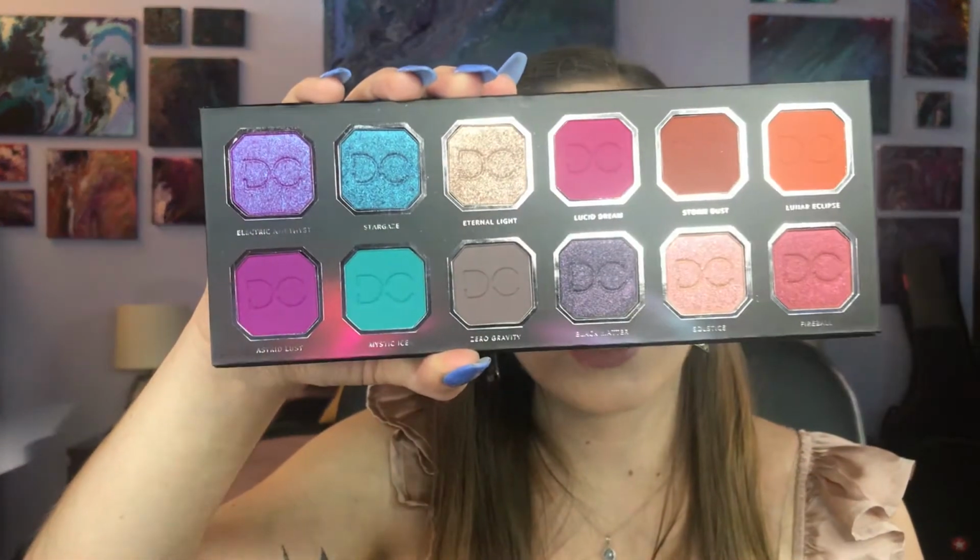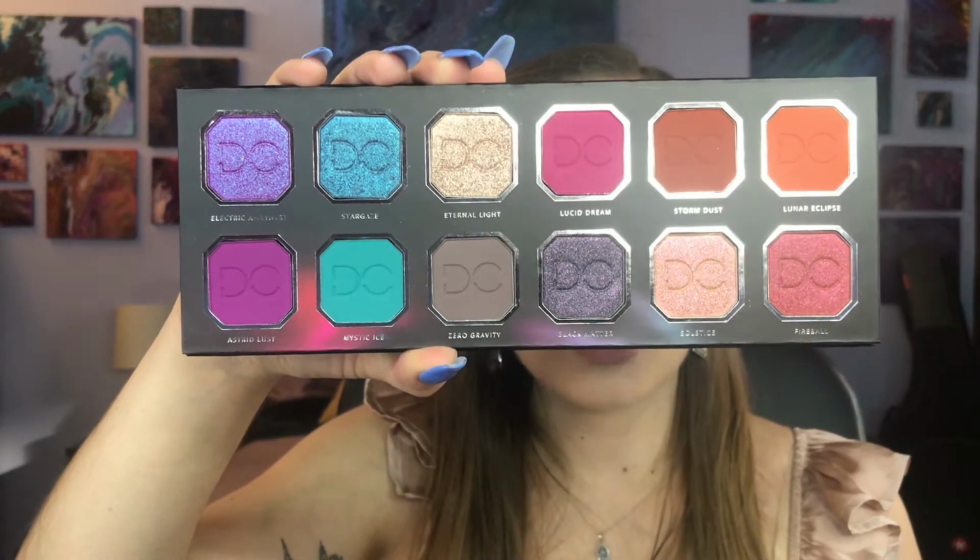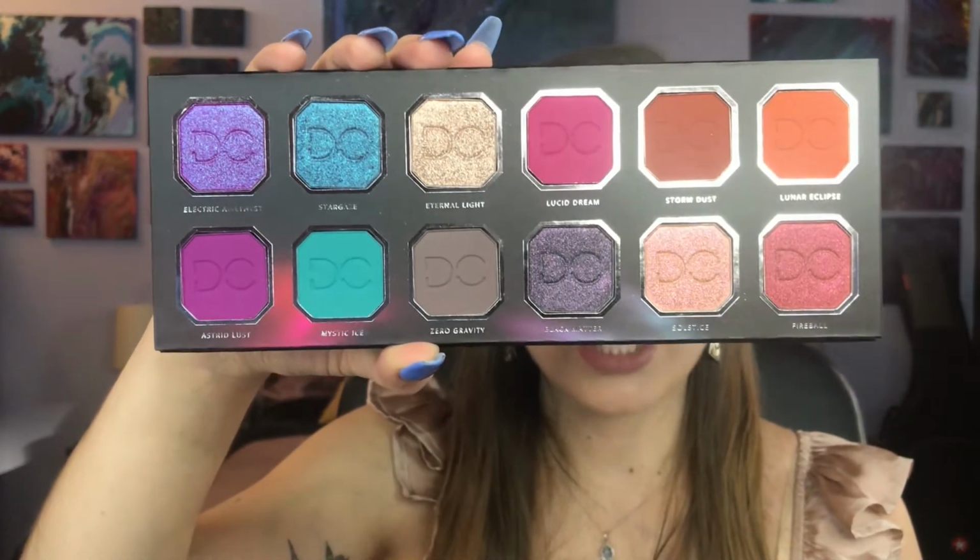Okay, so my first thought when looking at this palette is that there is really no transition shade. There is really no light, neutral, matte shade. And that is okay. I'm not upset about it. It's just an observation, I guess.